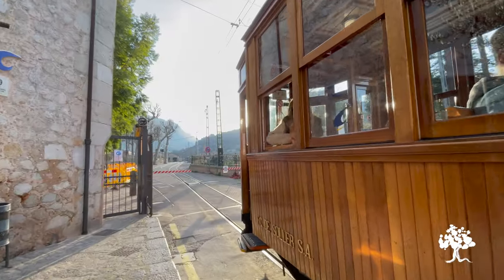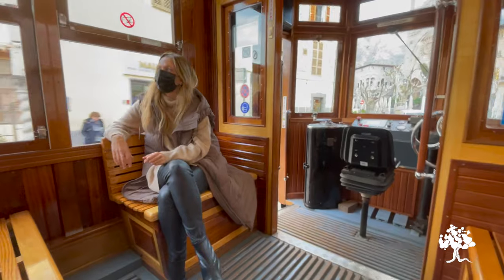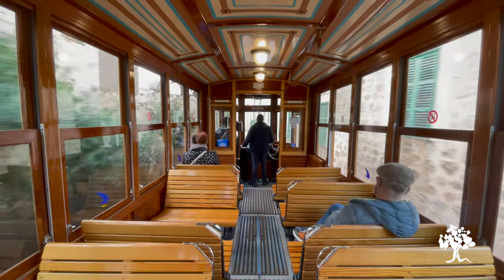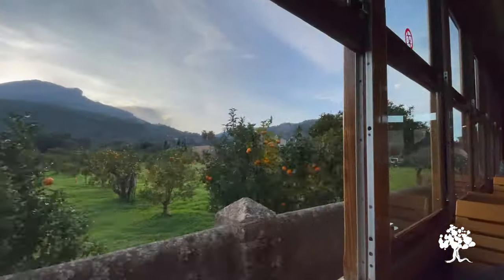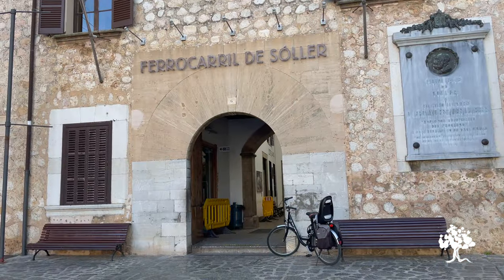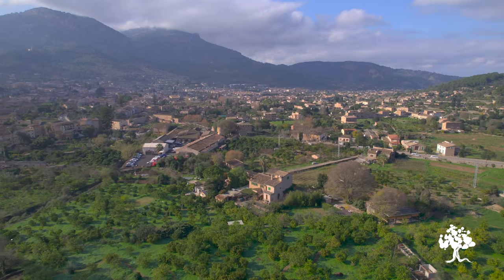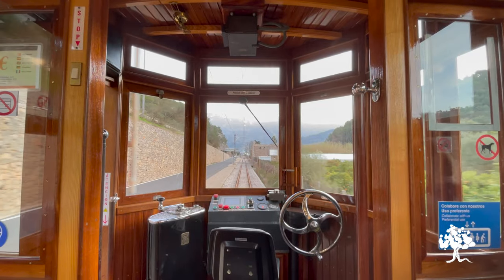You can even catch the old train that runs from Palma through to Sóller, which feels like you've almost stepped back into another century as it takes you on a journey through the famous Orange Valley and the olive groves, and then you eventually reach Sóller, and then you can hop from one tram to another one, which takes you from Sóller through to Port Sóller. Going through the famous Orange Valley and the olive groves, it really is a special treat, and it's something that's really lovely to do if you've got friends, family visiting.